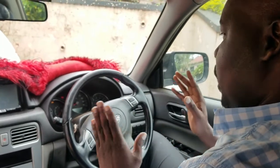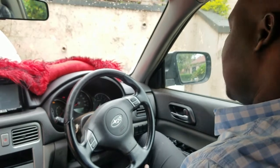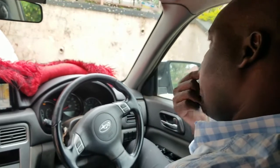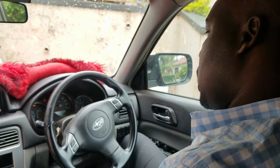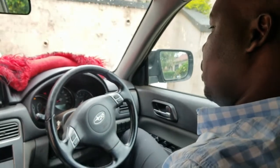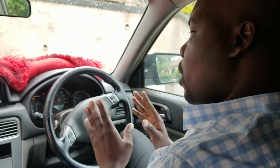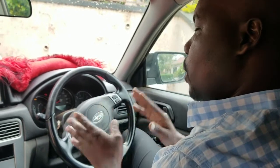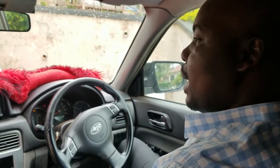But between 70 and 100, its consumption is very, very good. What do you mean good? How many kilometers do you go with every liter of fuel? On the highway, I can go between 9 and 11, basically 10 to 11, when I'm driving between 70 and 100. But when I go beyond 120, between 120 and 160, I can drive something like 8 kilometers per liter.